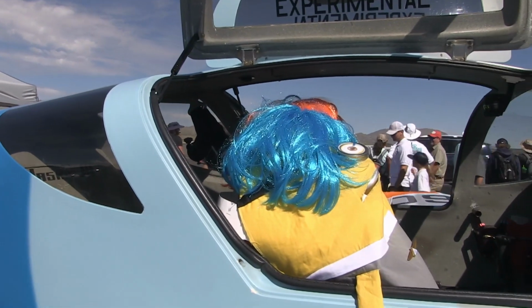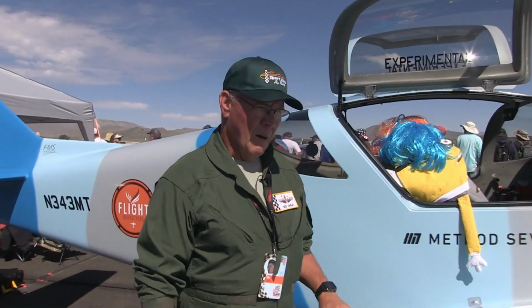This year I added these cleverly disguised nitrous bottles. Somebody came up with the idea that we needed minions, and so when I showed up at Reno, I showed up with these, and everybody goes, "What's that there?" So anyway, it worked out pretty cool.